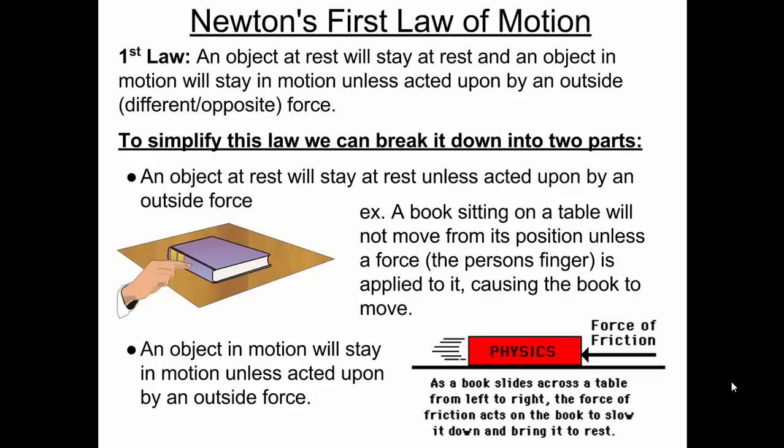Today we're going to conclude our discussion of Newton's laws of motion by talking about Newton's first law of motion.